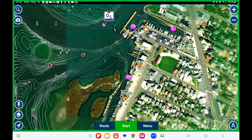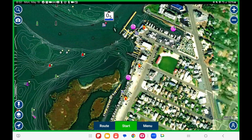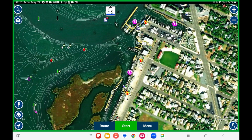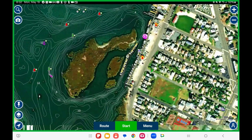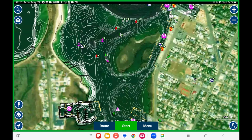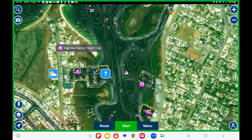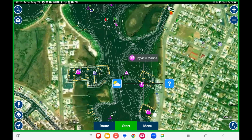And we're going to be coming across a slew of marinas here. You do have Kelly's Boat, and then where are the other ones? All right. Over here, we have the High Bar Yacht Club, we have Bayview North, and we have Bayview South.